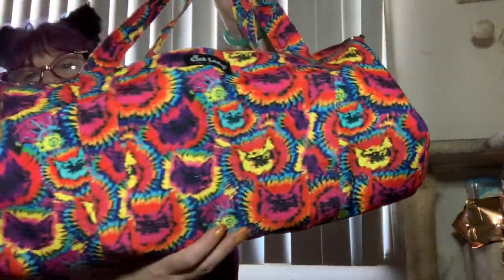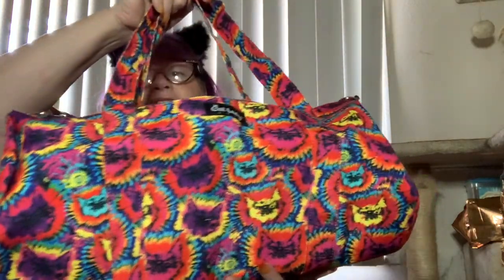So, psychedelic kitty tote bag. I mean, it also would be good for weekending or anything like that. So maybe I won't use it for the laundry, but that was my intention with getting this.